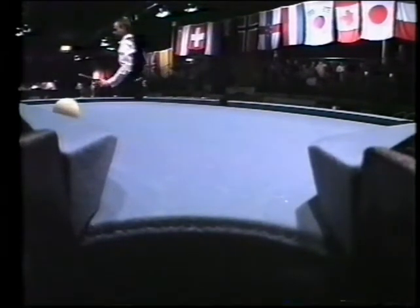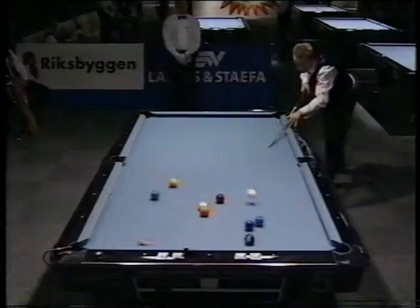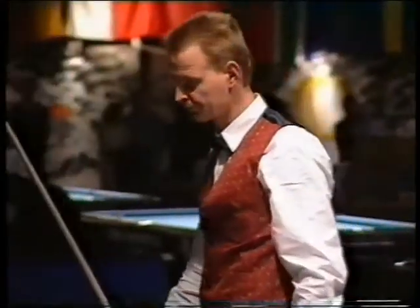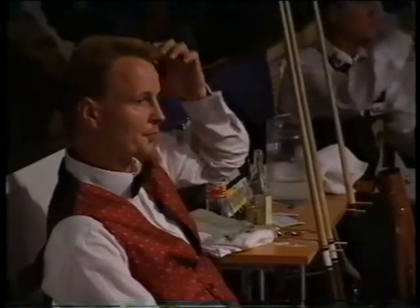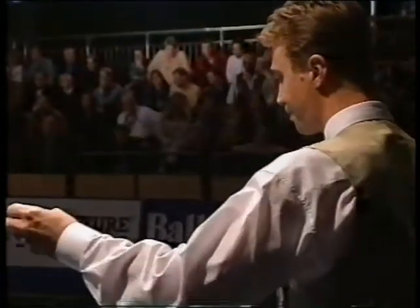And Rolf Alex is reducing Tom's lead, getting himself back into the game. Exit the break. Tom Storm, just one rack from the men's finals.